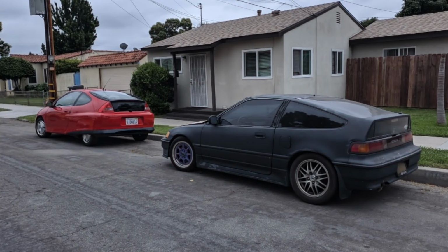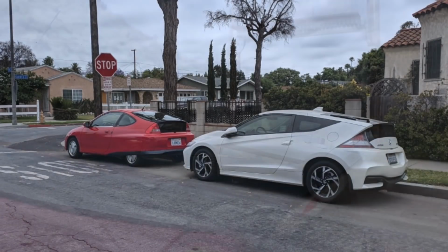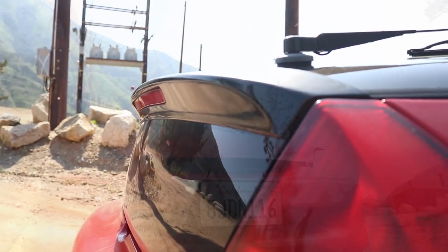Some of you watching might be thinking, this car looks an awful lot like a Honda CRX or CRZ. It has the small size, the upright rear window, and is very low to the ground. But this design has been streamlined into a shape that looks very early 2000s.